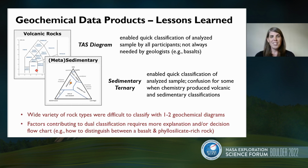One thing that was interesting is that because these data are based on geochemistry, it's possible to have points plot in both of the different types of diagrams. And so we really learned that going forward, whether it's for this scenario or others, things like flow charts and decision-making charts could be very useful when you're getting conflicting information in the field. And so we plan to look at how we can incorporate that.